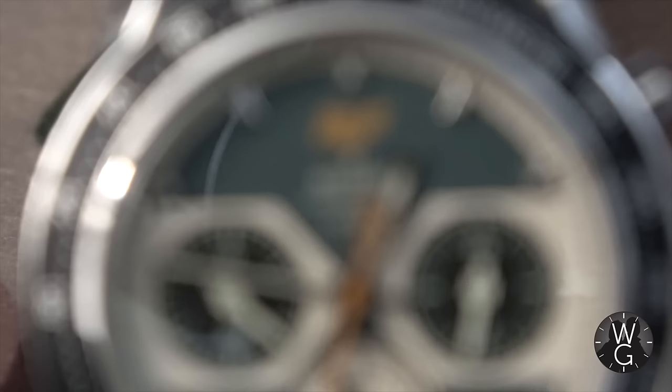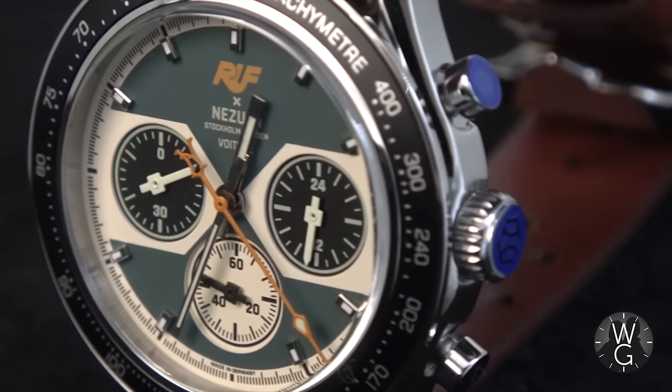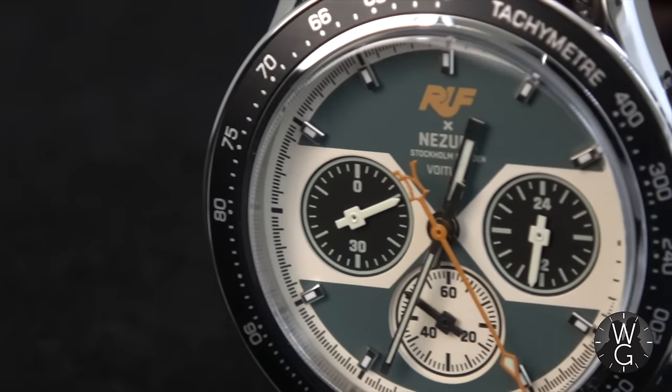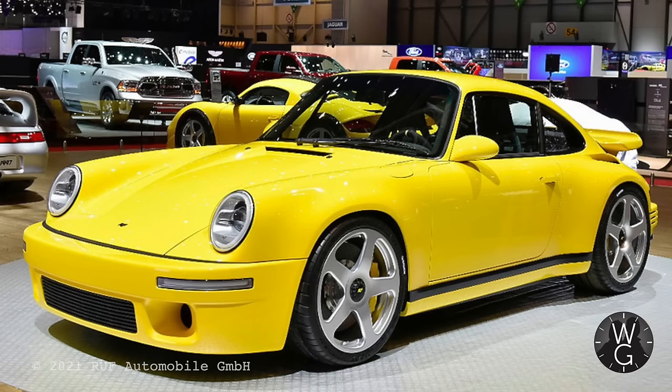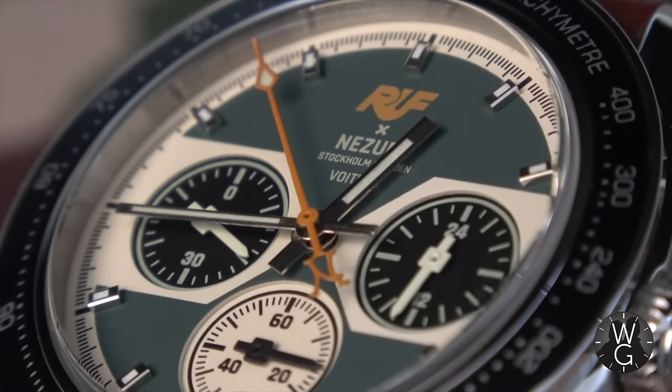Hello and welcome to The Watch Guys. I hope you are safe and well. Yes, this is it. I got one. This week's watch is the Nezumi RUF X Voiture Chronograph, a limited edition motorsport-themed watch featuring the legendary RUF logo and patronage. This week, let me tell you all about this special watch, the history of Nezumi, the unboxing, why I wanted one, and of course, all about that special movement.